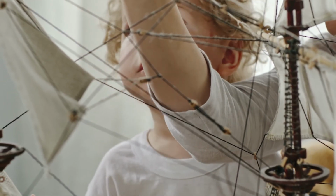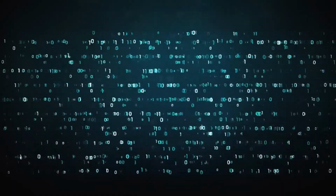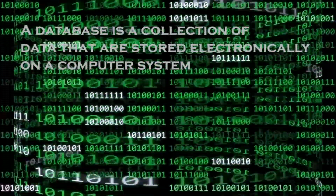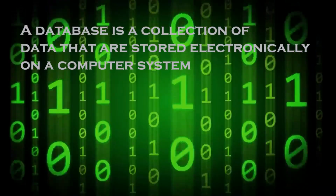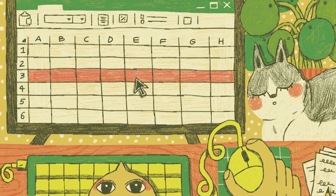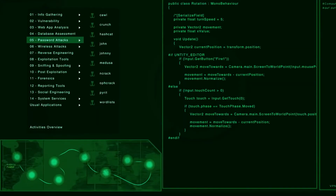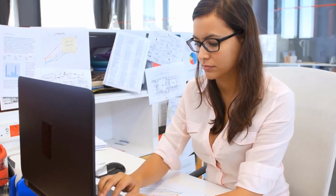So let's start, and first of all understand blockchain. Well, what is it? Basically, blockchain is a kind of database. Okay, what is a database? A database is a collection of data that is stored electronically on a computer system. You can organize data into tables, rows, and columns and index it to make it easier to find relevant information. Databases differ from spreadsheets in that they were designed for multiple users, whereas spreadsheets are designed for only one user.